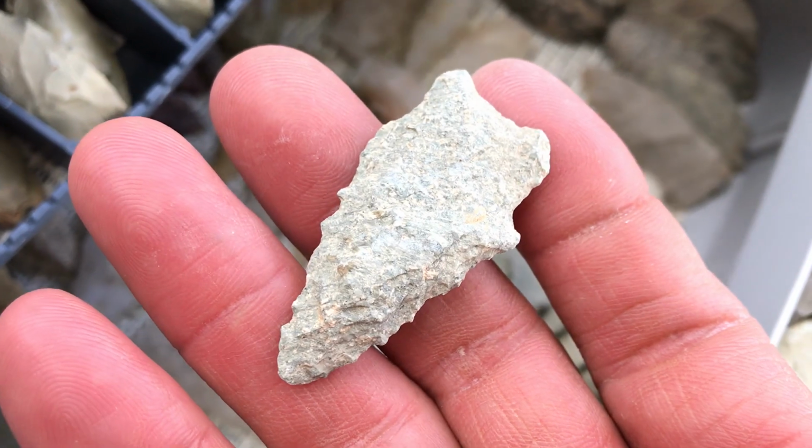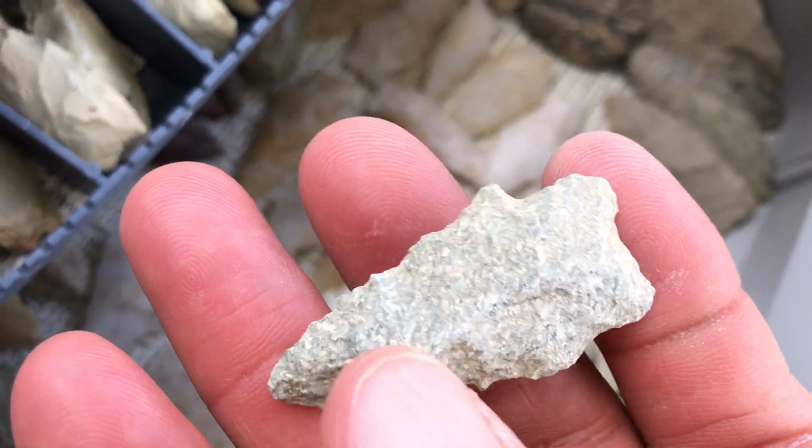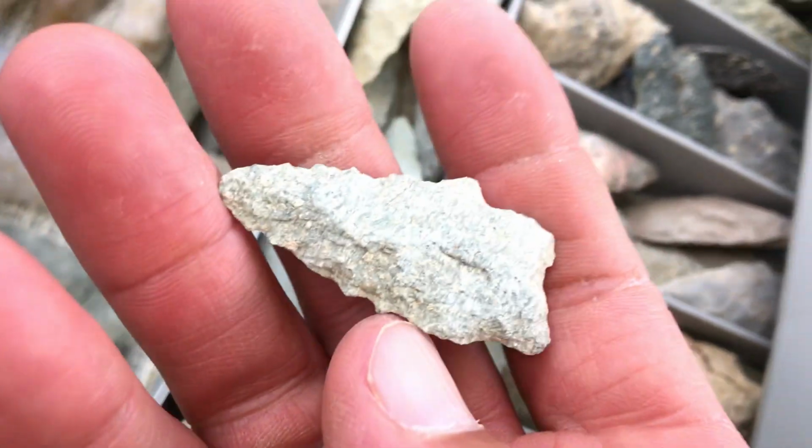Then there's this serrated piece to finish the move. Well, if you had the patience to watch all this, you just absolutely love North American Indian artifacts. It's certainly not me. That's for sure.